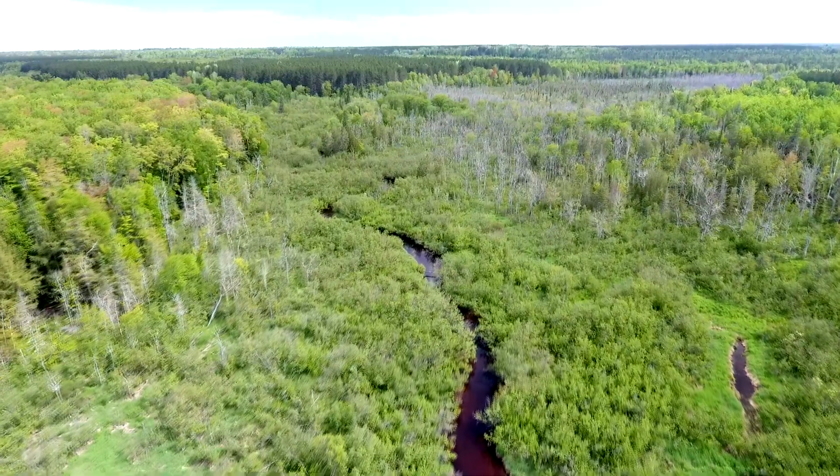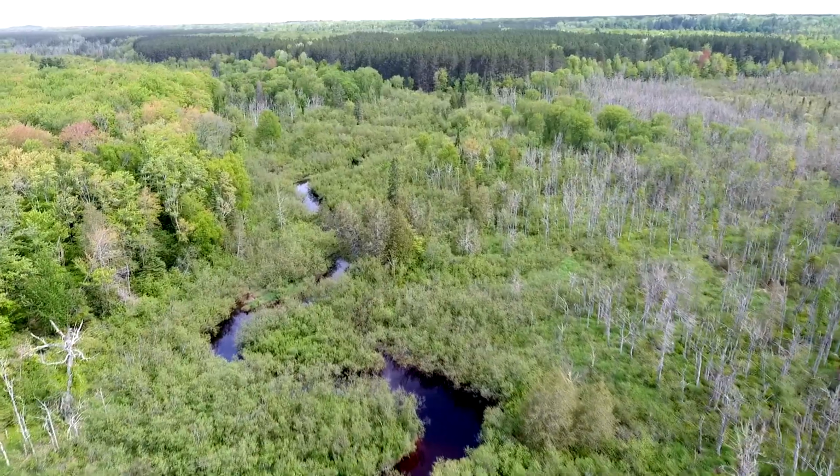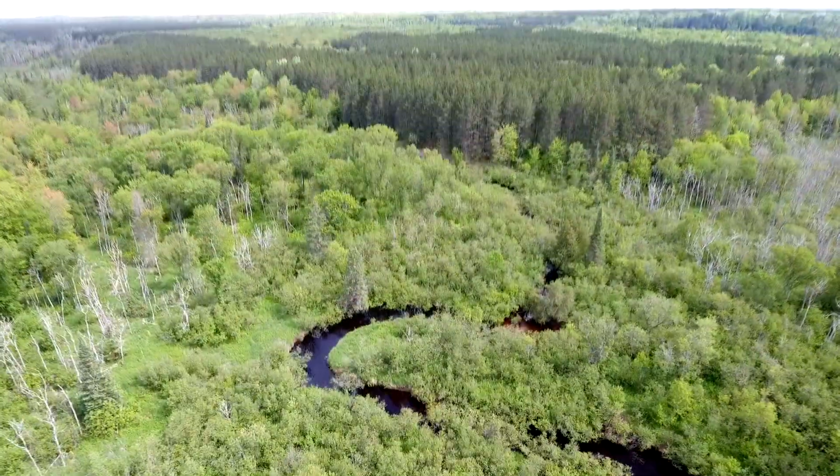The stream looked good, but I wasn't getting any action. I finally decided to head further upstream and fish the middle branch.